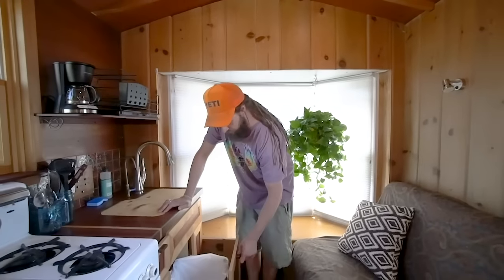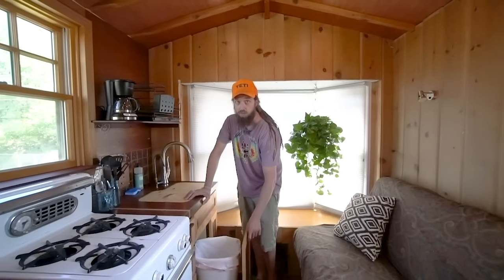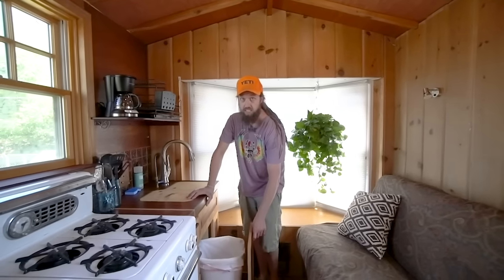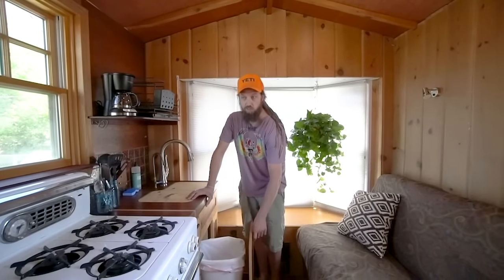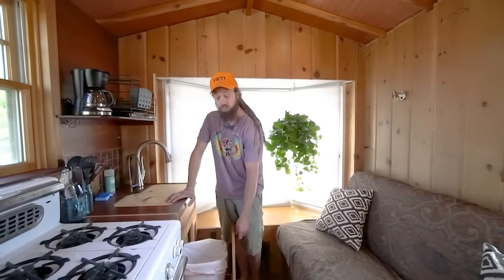Just pull out trash here. Yeah, trash is a thing. We also have a lab hound who will get in it if he can get in it. So it couldn't have just been a countertop waste basket or a little tuck away. It had to be something secure.